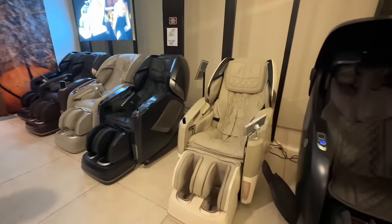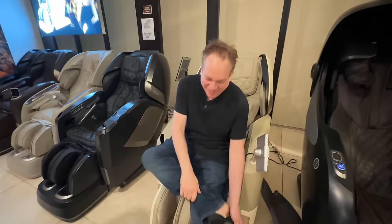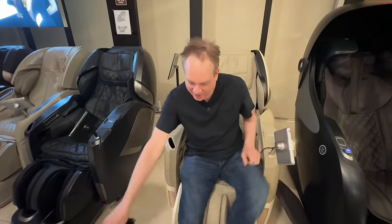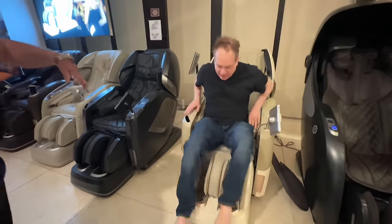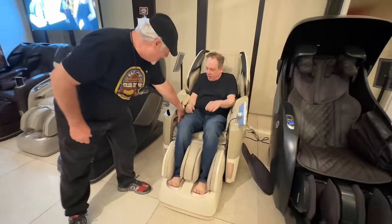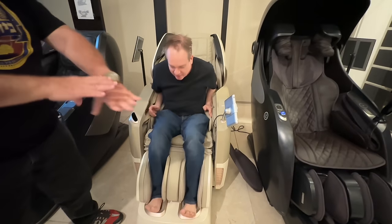Okay, you want to hold that? Which one will you sit in? Try this one. You do want to take your shoes off because it's going to rub your feet. Oh, great. Okay. If your feet are short, you put your feet in there, and now you slide your arms into here. Now this massages your arms and your hands.